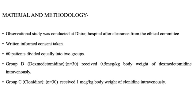Material and methodology. This observational study was conducted at Dheeraj General Hospital after clearance from the ethical committee. Written and informed consent from each participant was taken. The 60 patients were divided equally into two groups. That is, Group D received 0.5 microgram per kg body weight of dexmedetomidine intravenously, and Group C received 1 microgram per kg body weight of clonidine intravenously.